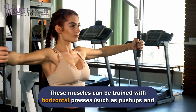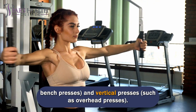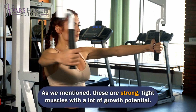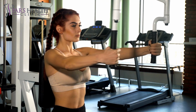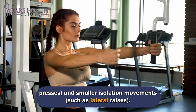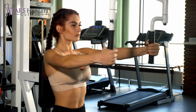These muscles can be trained with horizontal presses, such as push-ups and bench presses, and vertical presses, such as overhead presses. As we mentioned, these are strong, tight muscles with a lot of growth potential. They grow fastest when combined with heavy compound movements, such as overhead presses, and smaller isolation movements, such as lateral raises.